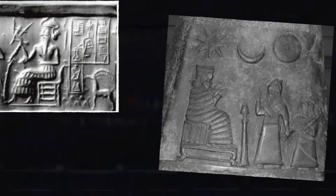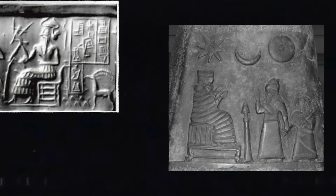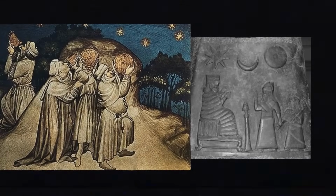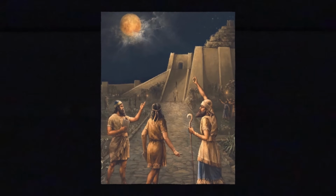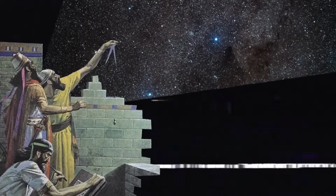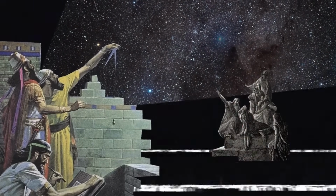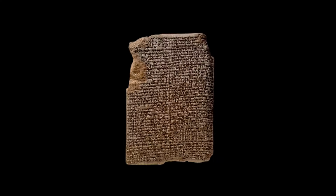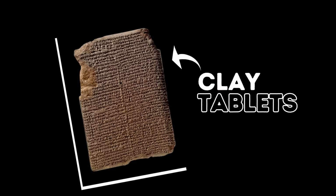The ancient Babylonians were considered the first astronomers, and no wonder, they were enthusiastic stargazers. For example, around 6,000 years ago, they built watchtowers to scan the sky. And after mapping the stars and visible planets, they recorded their observations on clay tablets.